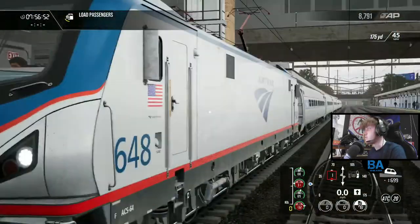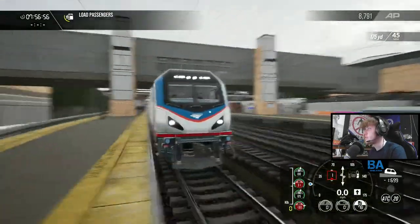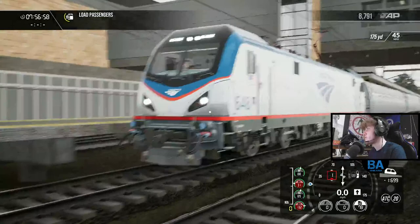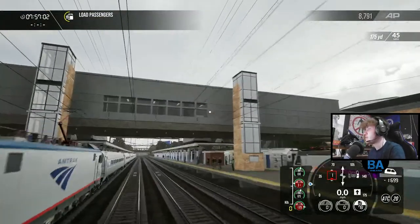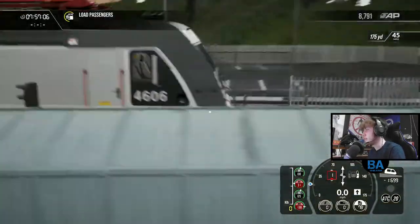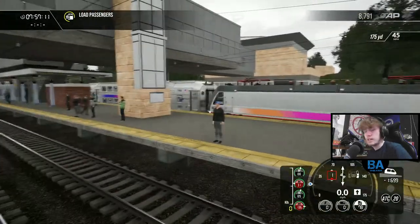Well, let's run it on Boston Providence for now. It's sort of the fastest railroad in the US, isn't it? So makes sense, run the fastest train on it. That was good. And yeah, Trenton Station. You've got the ALP 46 here, which we haven't done on stream just yet. We have done it in a video though.